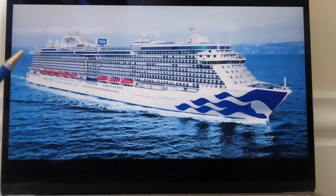And then the only other deck that passengers can get to, which you can't even see on here, is deck 4, and that's where the medical center is, and that's the only thing you can access down there.